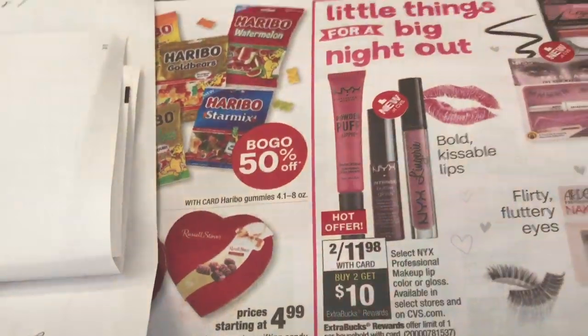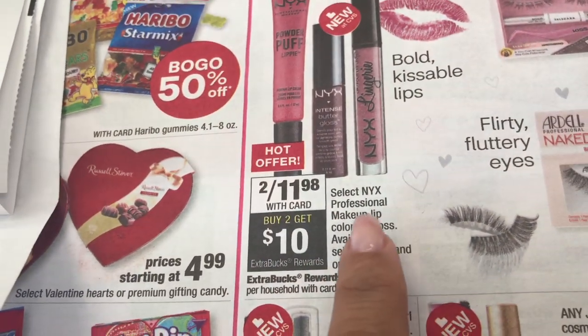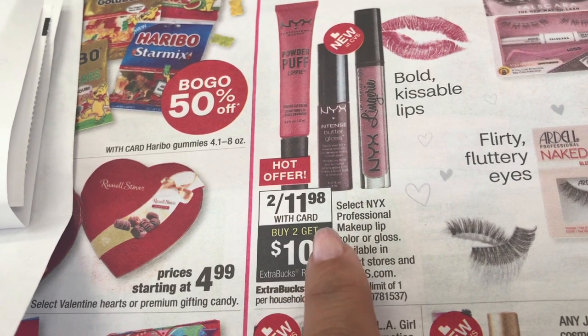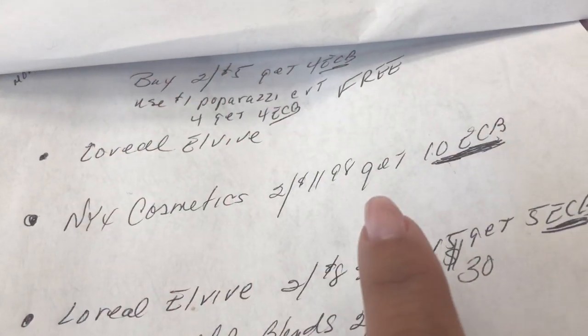All right, guys, so I am at CVS, and this is the NYX aisle. I am going to show you the deal that's going on this week. So on any of the select NYX professional makeup, lip color or gloss, is 2 for $11.98. You buy two, you get $10 in extra care bucks. My breakdown, NYX Cosmetics, 2 for $11.98, $10 in extra care bucks.